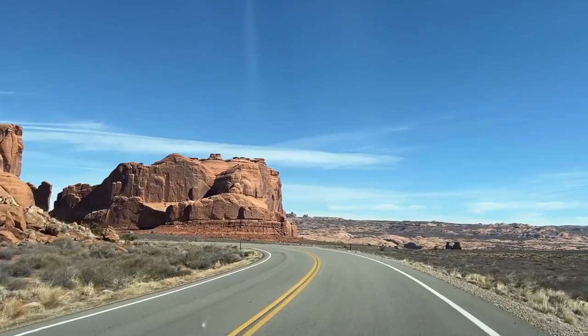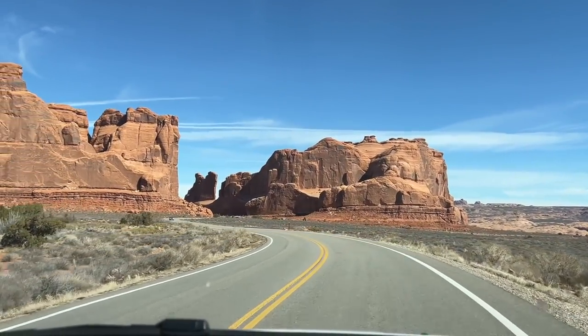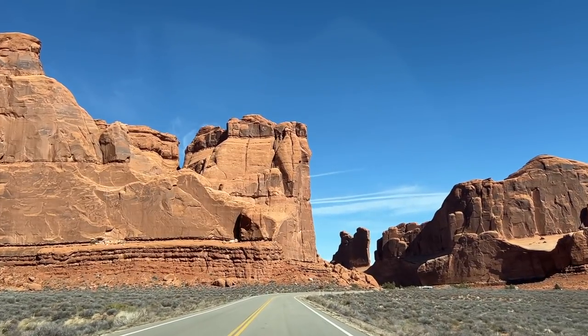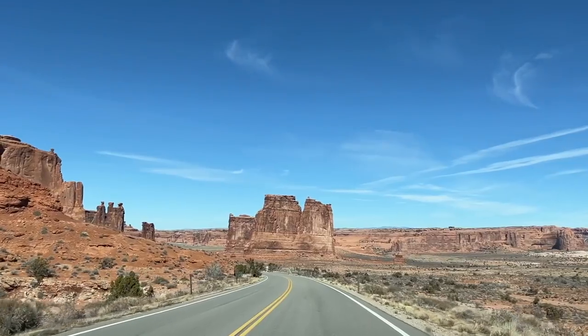And we are heading now. We're going to drive through the national park and then we're going to take a hike to an arch called Delicate Arch, because it looks very delicate.